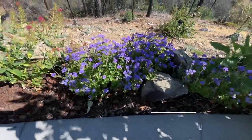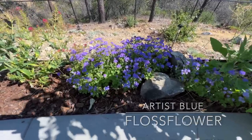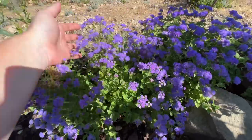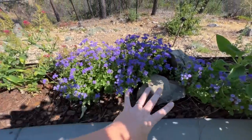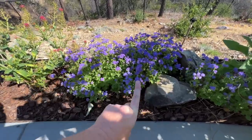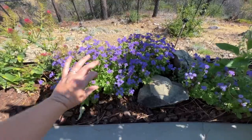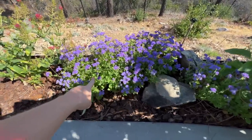This is floss flower ageratum. This is the Proven Winners version. It's gorgeous. It is so beautiful. It's in the shade right now. Let me see if I can show you guys the color. The color is just so beautiful. It's so full of blooms. I am definitely getting this annual. I think it's an annual for us. I'll put the hardiness zone right down below, and the actual name of it. But oh my goodness, this plant is so gorgeous and it's loving the heat. So I definitely want to add this into my garden next year.